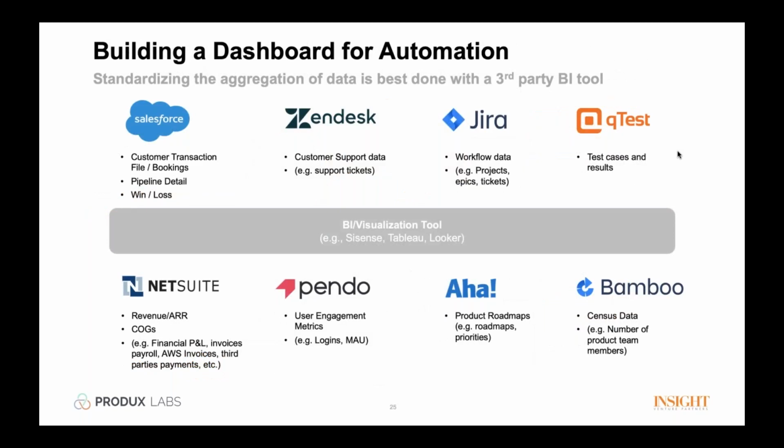So we usually build a dashboard for automation, and this is best done with a third-party BI tool. So those are things like Sisense or Tableau or Looker. And what you want to do to get started here is start connecting it with all the different data sources and the different tools you use to make that happen. So for example, pulling in the win-loss from Salesforce or the workflow data from Jira, the projects, the epics, the tickets, right? Going into Pendo and taking out the user engagement metrics. When you start to pull all these things and aggregate it into this BI tool, you can now make these dashboards that will allow you to glance at it and see if you're on track. And once you do it once, you don't have to do this baselining every single time.